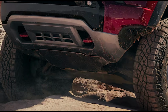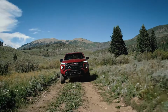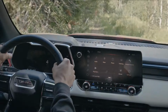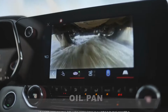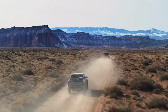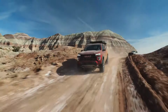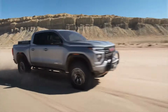You can pay extra and get skid plates for the AT4, but they come standard for the AT4X. And with the additional AEV package for the AT4X, you will get underbody protection for all vital parts, such as the oil pan, gearbox, and the fuel tank. The most important difference between the off-road trims, though, is that the AT4 comes with an automatically locking rear differential, whereas the AT4X comes with manually locking differentials for both the front and rear.